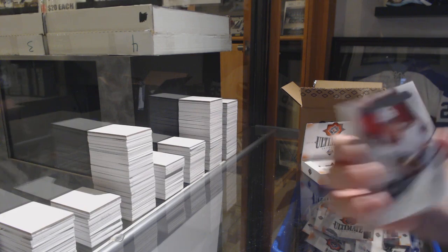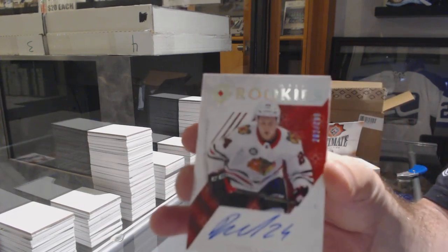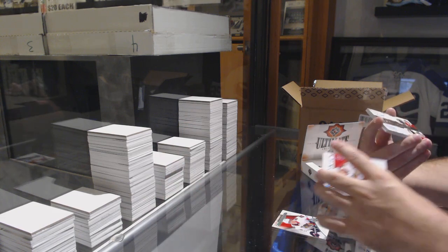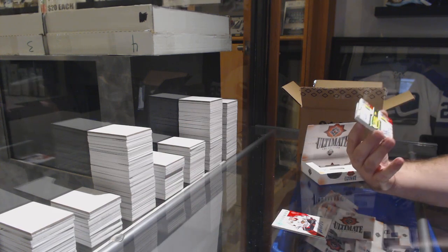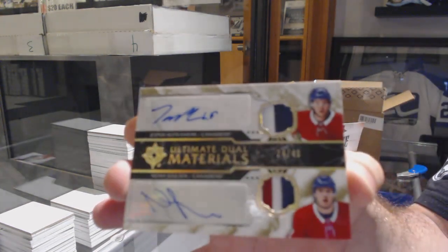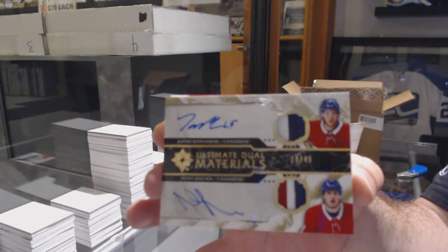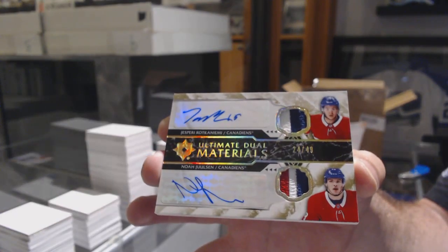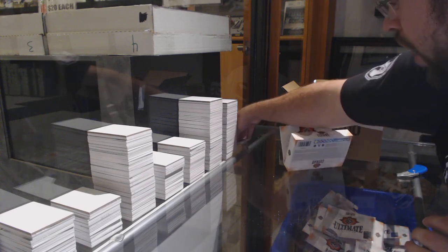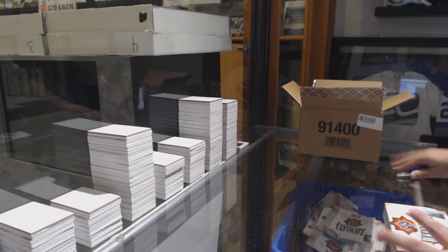Shield, maybe. Oh, Ultimate Introductions for the Hawks, Henri Jokiharju. For the Chicago Blackhawks, Dominik Kahun, 299 rookie auto. That's a healthy start. For the Montreal Canadiens, dual material patch auto 249, Kotkaniemi and Noah Juulsen. Duo materials 249. Sick. And for the Devils, Joey Anderson. Mr. Anderson. Yeah, good start. Good start.